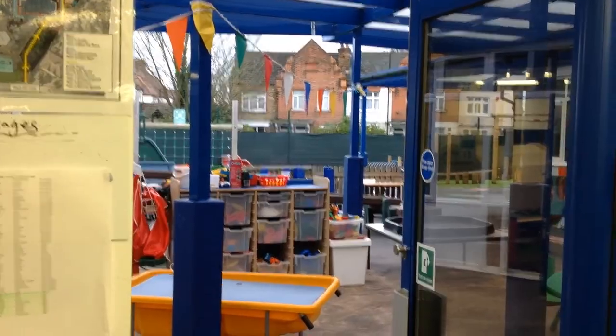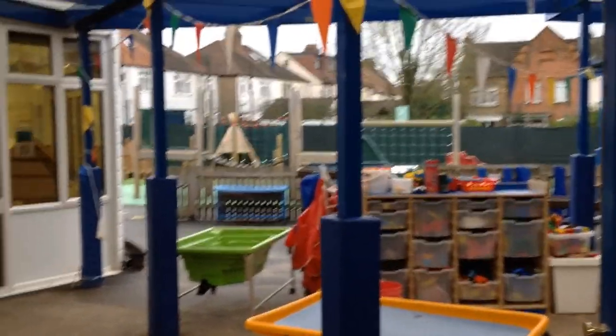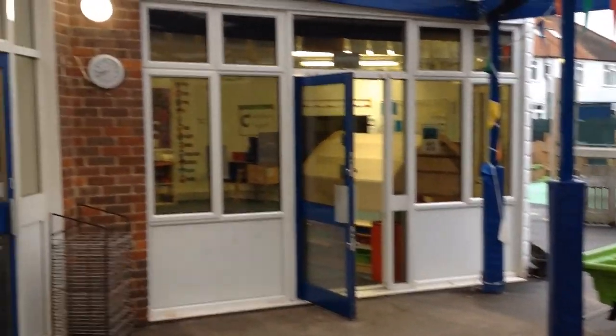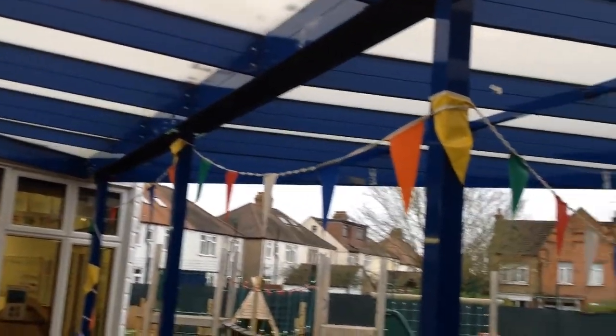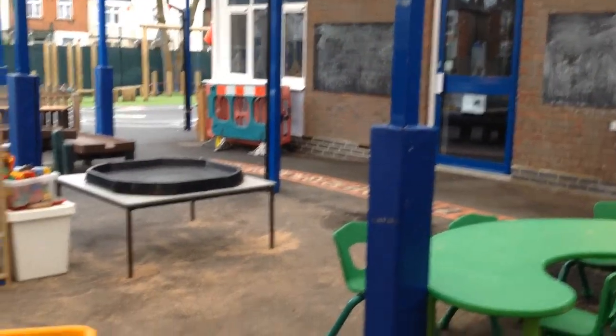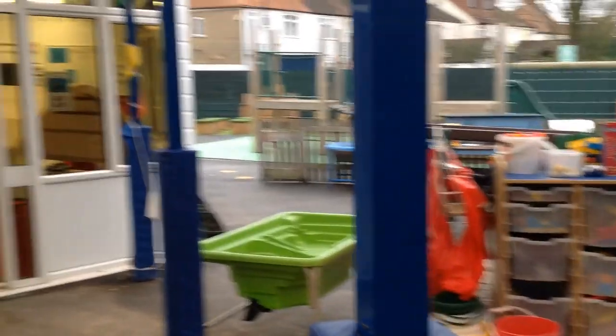We're now going to take a look at our outdoor space, and this is something that we're very proud of. We're very fortunate to have a large outside area at St Bart's, and it's something that we've been developing over the last couple of years. So we have an outside covered space where children can have messy play, sand play, and water play, and that is accessible from both the classrooms.